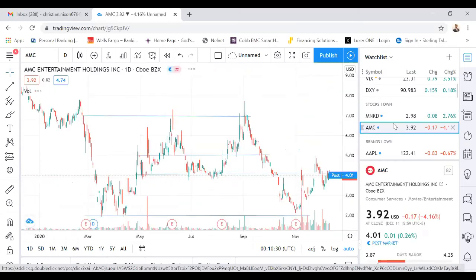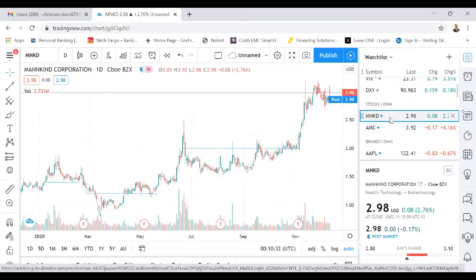So let's go back to Mankind. Tell me, why did you draw your support and resistance lines where you drew them? Just give me the justification for it. So I guess for this one, I saw this support and resistance line, depending on how you're looking at it.